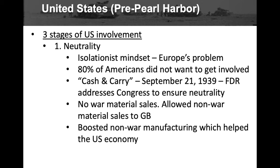And that's all we're going to talk about with North Africa, but we have to switch gears now and look at the United States getting involved with the bombing of Pearl Harbor by the Japanese. Now, there's 3 stages of U.S. involvement here, because the United States did not get involved until the very, very end of 1941. So the war has been going on for a good amount of time, 2 years or so, when Germany invaded Poland in 1939. So the first stage that the United States took was a stage of neutrality.